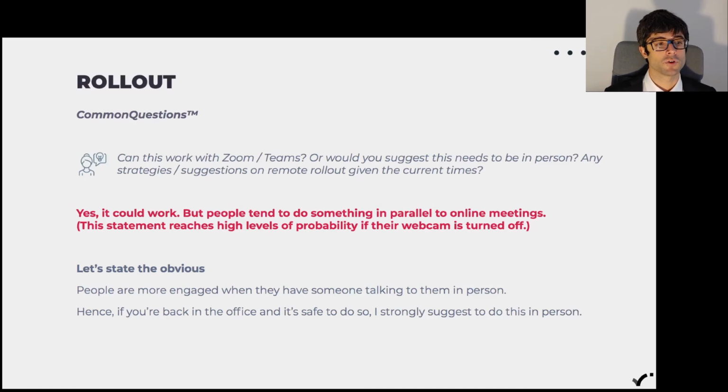Now it's time to roll out. How do you go about this? Given the current times, can we do this over video conference? Or maybe we're a big organization, can we do like a big group meeting? Look, my suggestion is, of course, this could work, but if you can and if it's safe to do so, it's usually better that you do this in person.